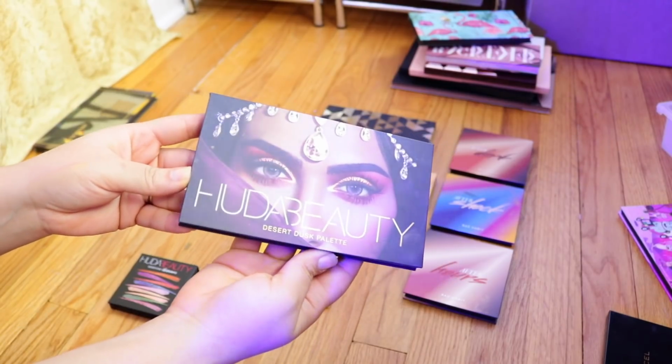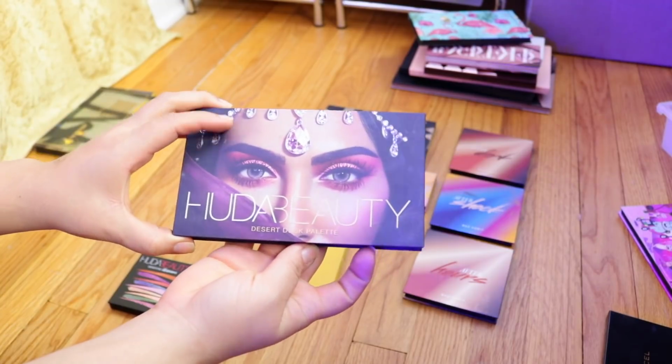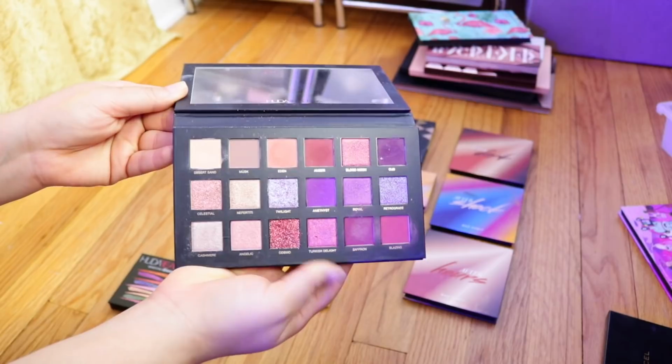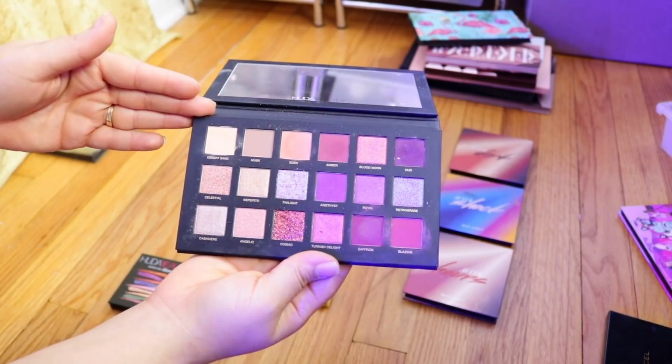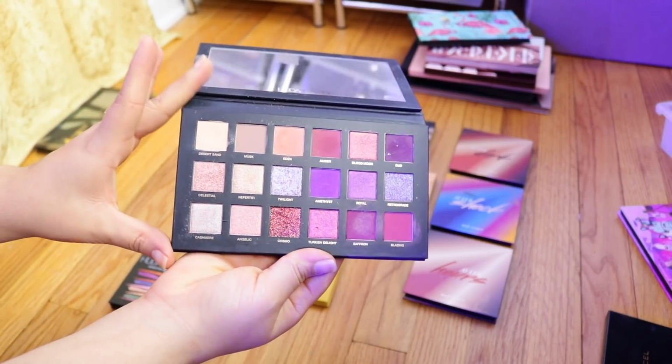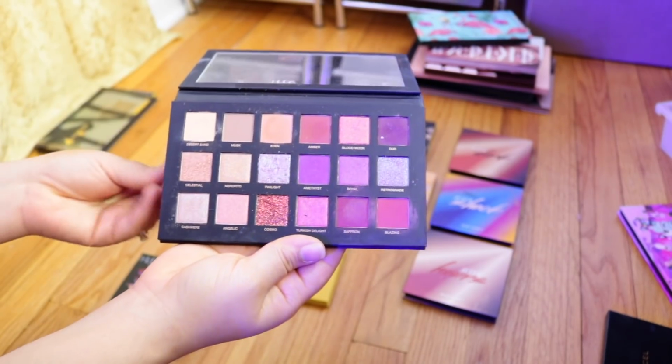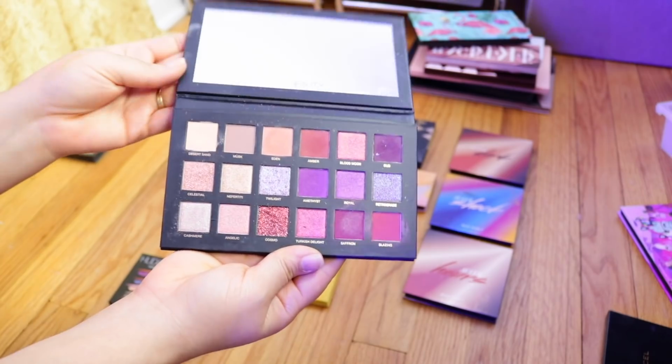The first palette I have from her, you guys, is Desert Dust eyeshadow palette, and there is no way in hell, you guys, I will be giving this palette away just because it's the only palette that I basically have from Hudabeauty, and it's just like a majestic palette. Like, it's so beautiful. When I first got it, I didn't even want to use it. That's how pretty it is, and for me it works really well, so I'm definitely gonna keep this one.